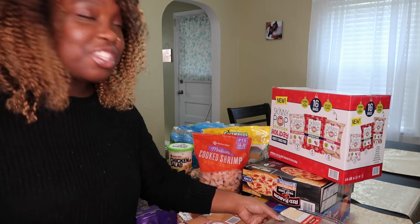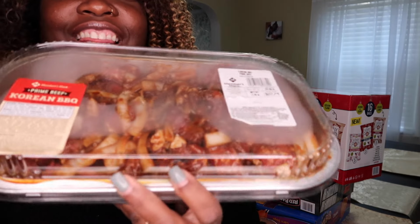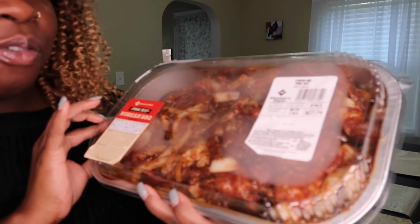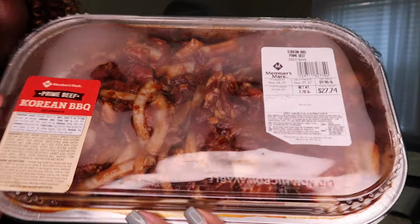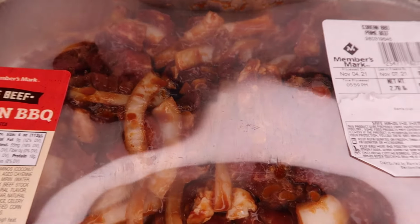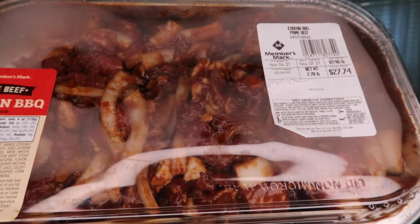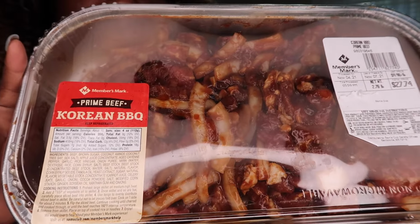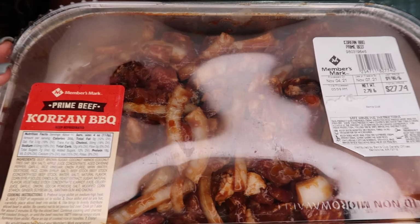Then, you guys, I was so excited when I seen this. Oh my goodness. This is Korean ribs, Korean barbecue beef ribs. Oh my goodness, and you guys, it smells so good. It's got onions in it and it's already marinated. This is gonna be so good. I love Korean barbecue ribs.